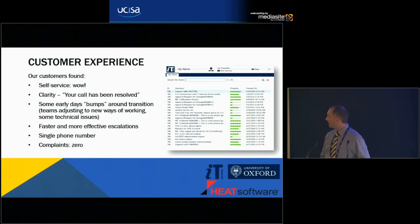Customer complaints, 0. Now, I'm not saying customer complaints across the whole university, 0, great, we solved the whole problem. They're still complaining about the IT services that we're offering. Email still has issues, the network still has issues. But in terms of complaints about the tool set and the support for service that we've got in with it, it's been really well received.